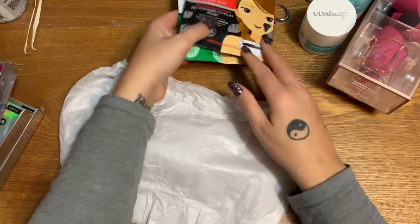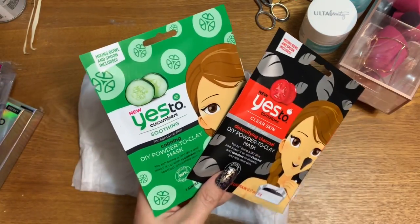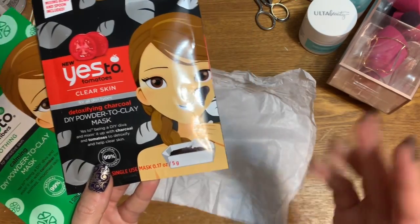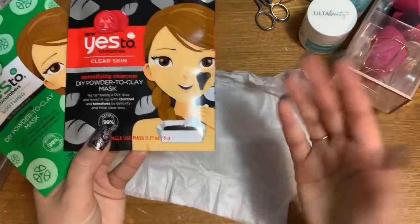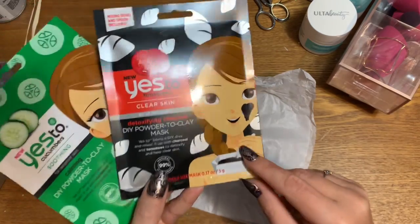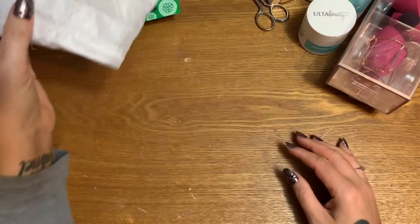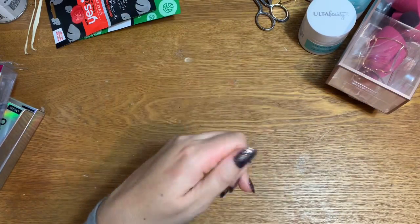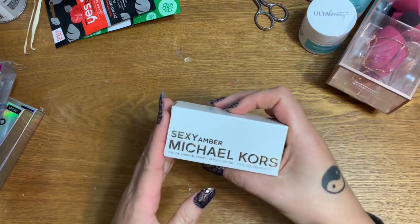Oh, this actually came from Dollar Tree, the Say Yes to Tomatoes and Say Yes to Cucumbers clay masks. These are really awesome. It's a good brand. And they come with this little cardboard bowl. You have to unfold it and then pop it open. Then you put the powder mask in there, add a little bit of water, and stir it up with a spatula that comes with it. And then you just smear it all over yourself and let it dry. If you want to keep your kids out of the bathroom while you're relaxing, you smear that all over yourself and then let them come in. It'll terrorize them and scar them for a little bit, but they'll be all right.